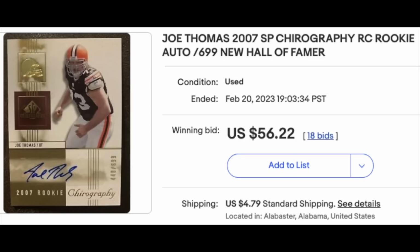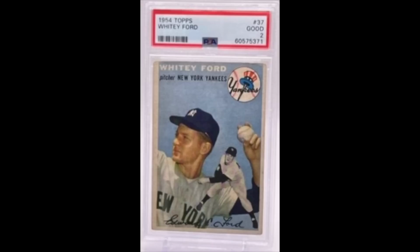Most of us have him on our Mount Rushmore of offensive linemen. Yep, totally agree. Hall of Famer, no-brainer. A rookie auto at a $6.99 premium brand SP, $66. Yeah, love it. Next one was sent by M.